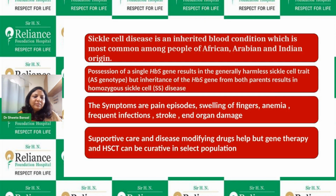So with this, I would say that sickle cell disease is an inherited blood condition, which is most common among people of African, Arabian, and Indian origin. We understand that sickle cell is mostly seen in African origin, but it is not so. We have many tribal areas where sickle cell disease is highly prevalent, and standard of care is required for those patients. The symptoms are pain episodes, swelling of fingers, anemia, frequent infections, stroke, and organ damage. Supportive care and disease-modifying drugs can help, and gene therapy and stem cell transplant can be a curative therapy for these patients.